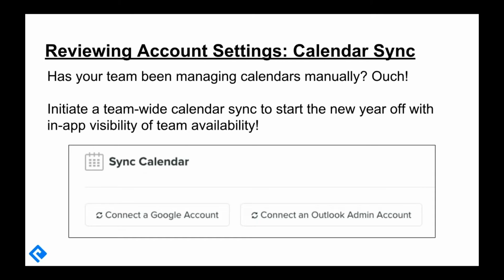Okay, how about calendar sync? Has your team been managing calendars manually? Have you been messaging colleagues asking them when they're free to take an interview with lots of back and forth? Ouch. Initiate a team-wide calendar sync to start the new year off with in-app visibility of your team's availability. Once your team's calendars are synced, you'll be able to see when your interviewers are free, right when you're scheduling interviews. So you can pick a time when everyone's free without having to coordinate via email, DM, text, or getting up and walking over to someone's office on another floor. Man, do people still do that?